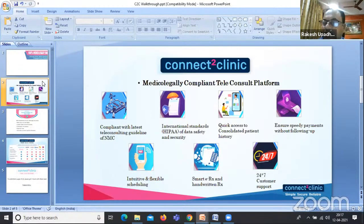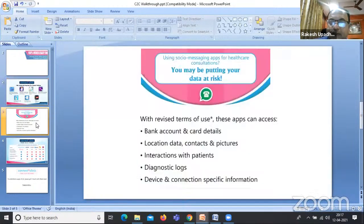C2C also offers quick access to consolidated patient history and ensures speedy payment without follow-up. There is one more point, sir: intuitive and flexible scheduling. You can schedule as per your preferred timing, sir. Smart e-prescription and handwritten prescription options are also there, and 24/7 customer care. These are some of the unique features, sir.